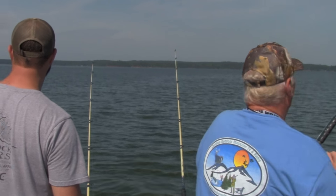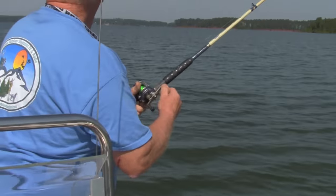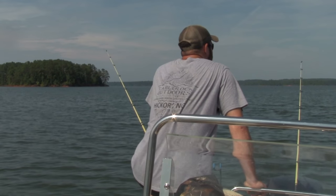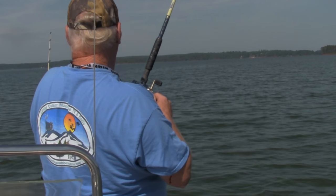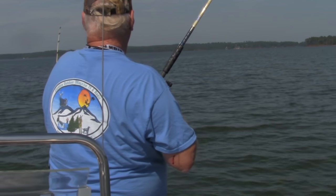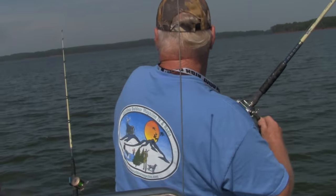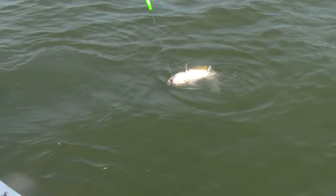Feels like a little bit better one than what we had last night. I'm going to bring him up on this side of the boat here. There may be another one, Caleb. There we go. That's a good fish. Yeah, it is. Oh, yeah. Nice. Looks almost like a flathead, believe it or not. Oh, nice channel cat. Probably an eight.